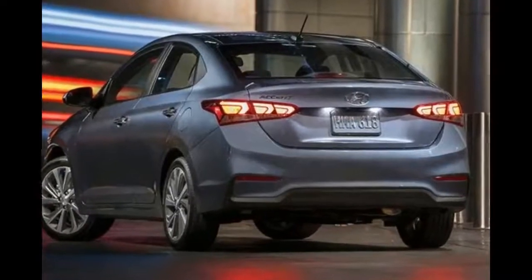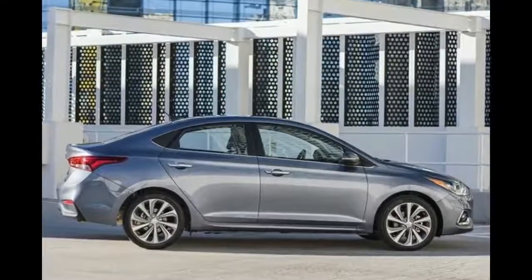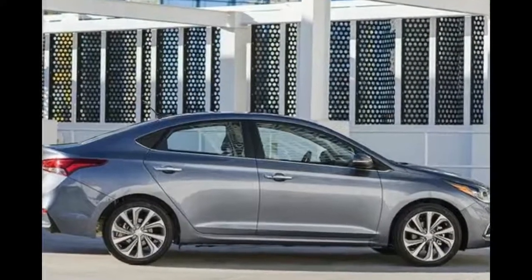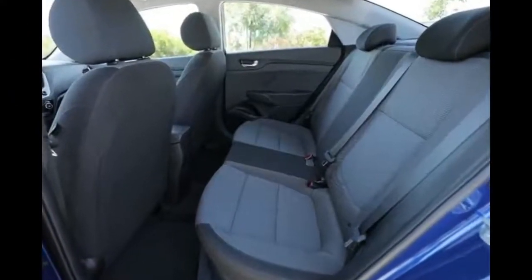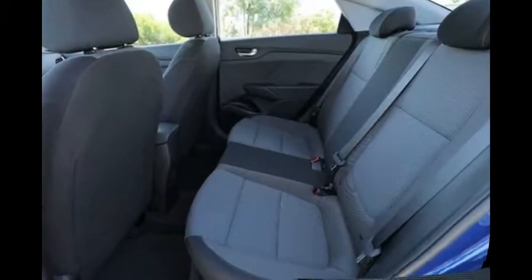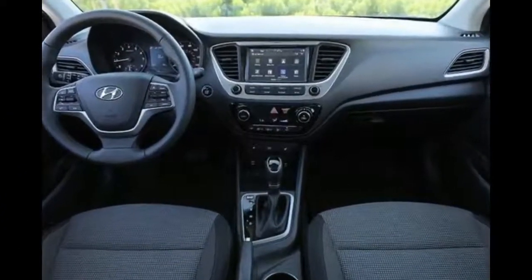A big positive is how comfortable and well-shaped the front seats are, easily bearable for a long day's driving. And space in the rear is acceptable as long as the passengers are under 6 feet tall. Trunk space is 13.7 cubic feet, quite good for a subcompact sedan.